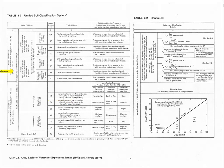Go back up to the top and you have the coarse fraction. If more than 50% is retained on the number 200, then you have a few decisions to make. I'm going to bring us over to this little block on the chart. If less than 5% passes the number 200 sieve, then you have 4 choices: a well-graded gravel, a poorly graded gravel, a well-graded sand, or a poorly graded sand. It's just GW, GP, SW, or SP. That means you have very, very little fine material.